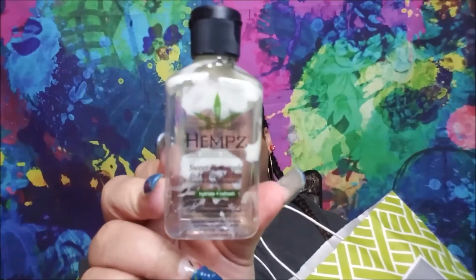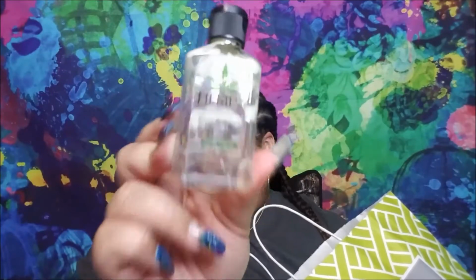Hemp's Sweet Pineapple and Honey Melon Herbal Body Moisturizer. I love this scent from Hemp's. It was a nice moisturizer too.